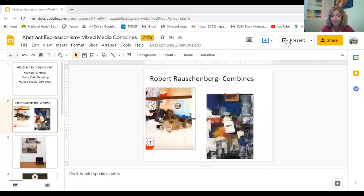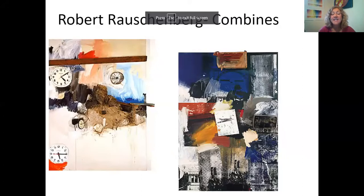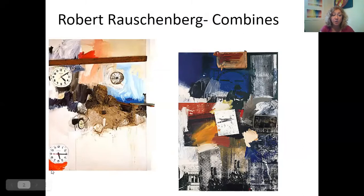So let me share my screen and show you some of Robert Rauschenberg's imagery. He is under the term mixed media combines because he lived in New York City and he walked around the city and picked up garbage and stuff he found along the way, and he would glue and attach those things to his paintings. And so these clocks, a piece of wood, some scraps, pieces of paper were all collaged, like Picasso did, collaged onto these abstract paintings.